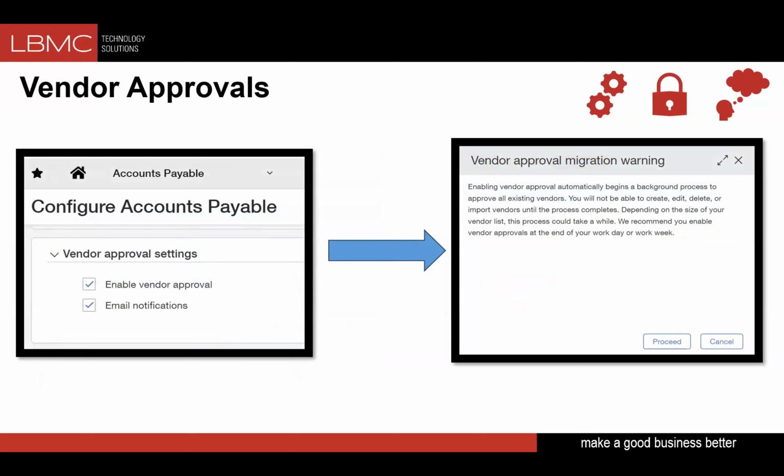Now, before we enable the vendor approval within accounts payable, you do have to make sure that you have updated your permissions to be an approver. That's because when we turn on enable vendor approval under accounts payable, configure, we have this accounts payable portion here. When we select this box, you're going to get a pop-up that says, hey, there is a vendor approval migration that's going to happen as soon as you hit save and you hit proceed.